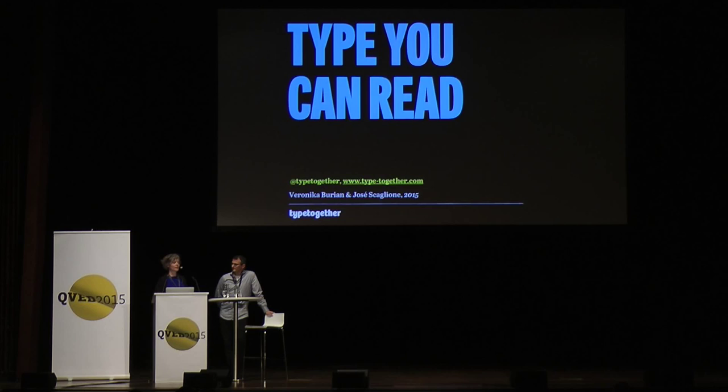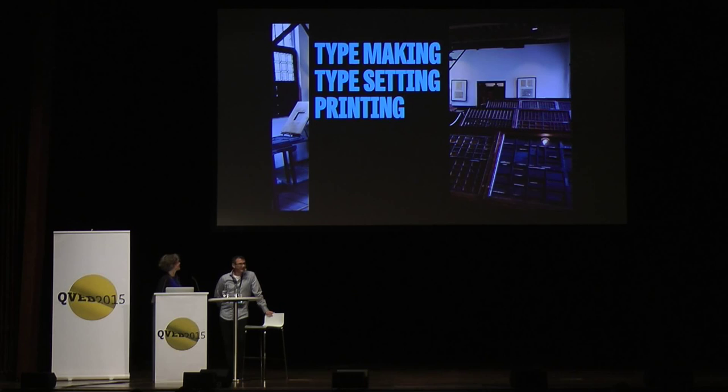We do typefaces, and we have, I like to say, a virtual studio. José is 5,000 kilometers away, and I'm moving around as well, more like 15 probably, but it doesn't matter. We also have several collaborators who sit in different places. Today we're going to discuss these three issues: the making of type, typesetting, and printing.